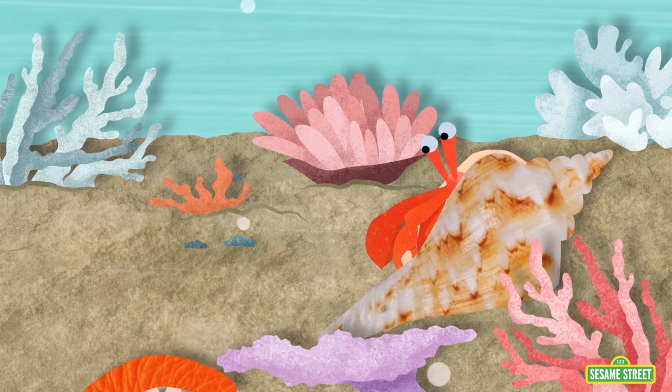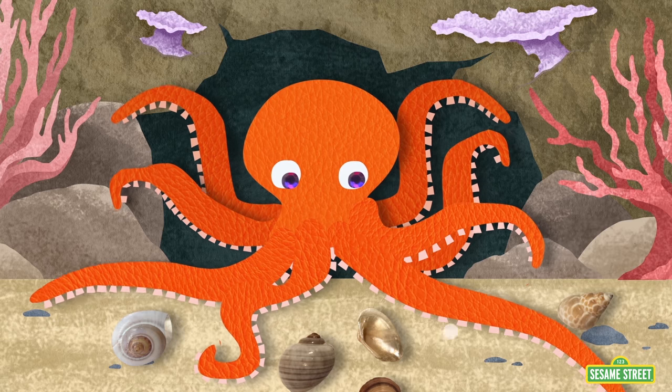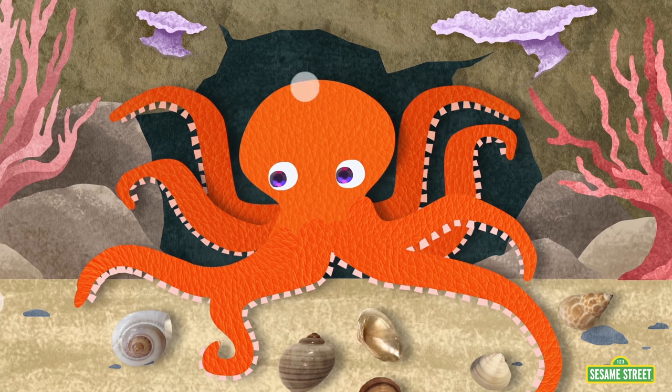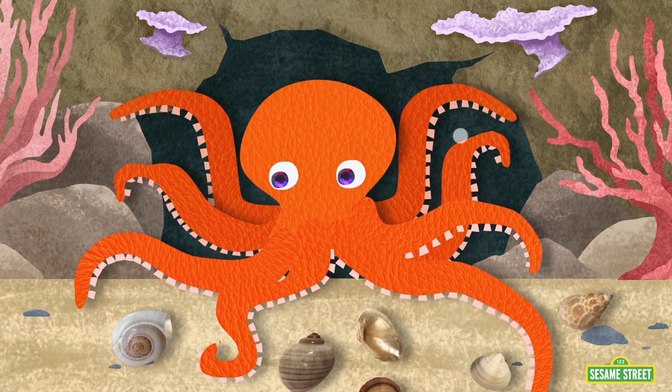What was that? That's an octopus. They like to collect shiny things and arrange them around their home. That's so cool! Does anybody know how many arms an octopus has? 8! Wow! That's a lot of arms!